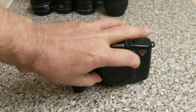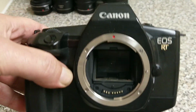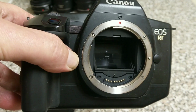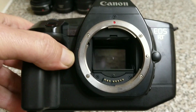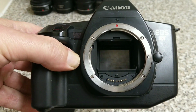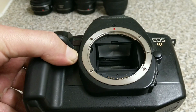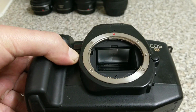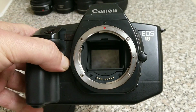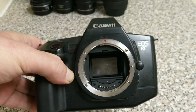If I take the front cap off, there you can see the mirror, and it is a mirror that doesn't move. This mirror just sits there. It passes 2/3 of the light through to the back of the camera, and it reflects 1/3 of the light up in the normal sort of SLR fashion. So it's very similar to an SLR. It is an SLR really, but it doesn't have a moving mirror. The mirror is completely stationary.